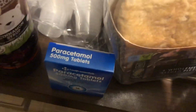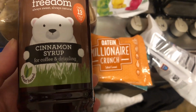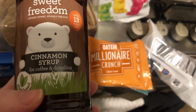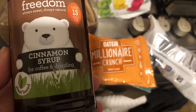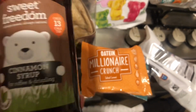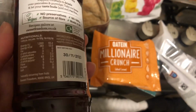From Aldi, I got this. So there is one of these by Sweet Freedom called Choc Shot. It's been around years, and a lot of people who are on diets or cutting calories or who just want to be healthy in general have Choc Shot. You can use it on desserts, you can mix it in porridge, you can put it in hot drinks, you can have it on anything. And I got one and never really tried it. I tried it a couple of times and I shoved it in the fridge and forgot about it. And obviously you can only have things open for a certain amount of time.